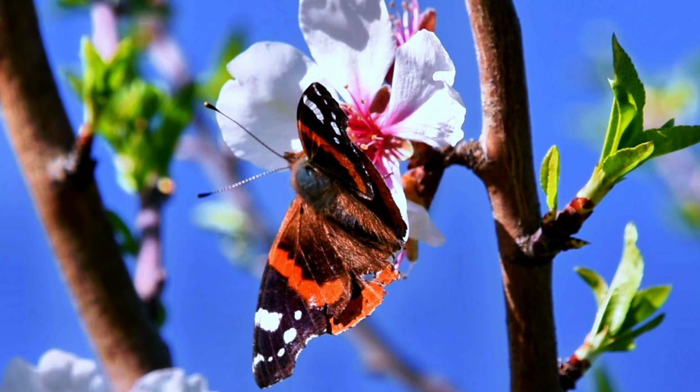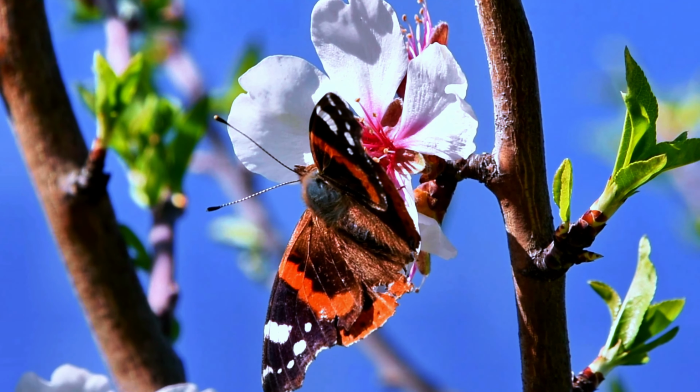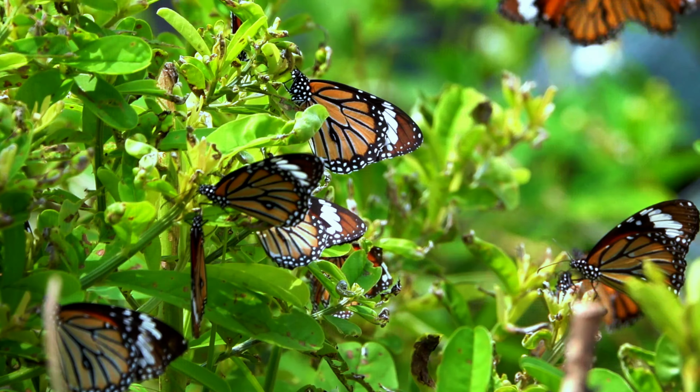Butterflies are responsible for pollinating flowers, just like bees, and they do it in a unique way. They transfer pollen from one plant to another as they feed on nectar. This process is essential for the reproduction of many plant species, and without it, our ecosystems would be severely impacted.